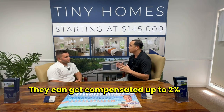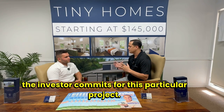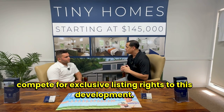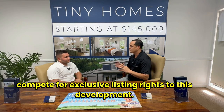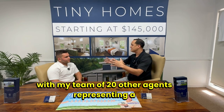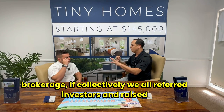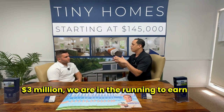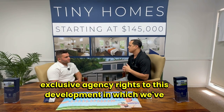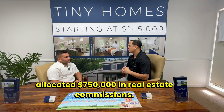They can get compensated up to 2% for that referral of any amount that the investor commits for this particular project. That's one way. The second way is we're allowing them to compete for exclusive listing rights to this development. What does that mean? It means if I'm in a real estate brokerage along with my team of 20 other agents, and collectively we all referred investors and raised $3 million, we are in the running to earn exclusive agency rights to this development, in which we've allocated $750,000 in real estate commissions. That's pretty hard to come across.